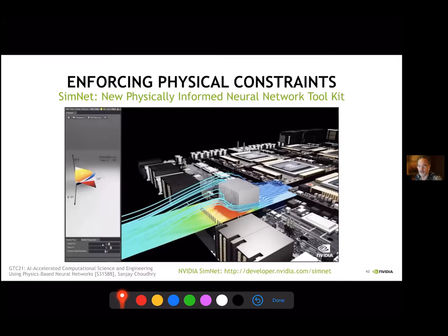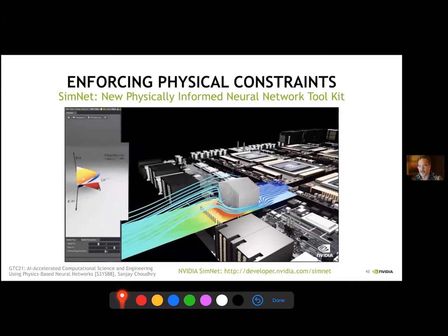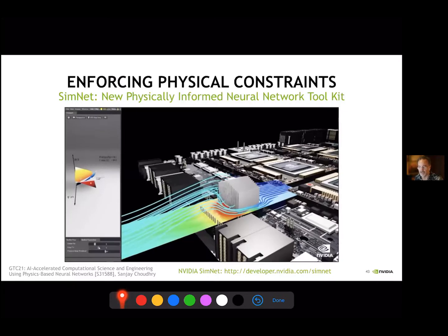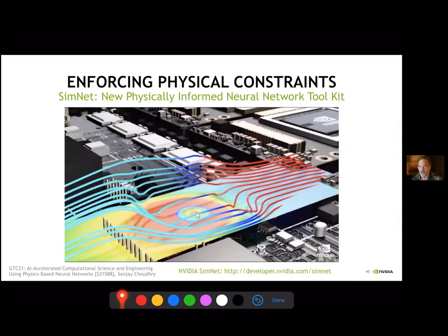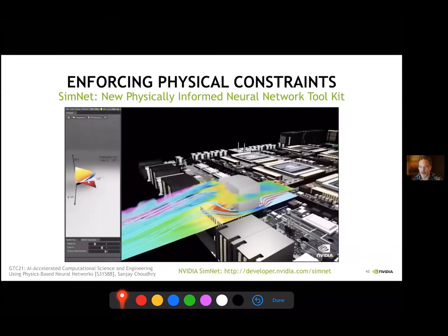So we are working on something called SimNet, which is a set of tools that allow you to fairly easily define and train and then operate physics-informed neural networks. So training time is still long. This particular heatsink simulation took like 4 days to train on a single old V100-based DGX-1. But once you've trained it, you actually have the ability to vary parameters and get updates to your simulation in real time. And so you can see there's some sliders that allow you to vary some of the geometry of the heatsink and instantly see the changes to the simulated temperature profile and the velocities in the stream, et cetera.